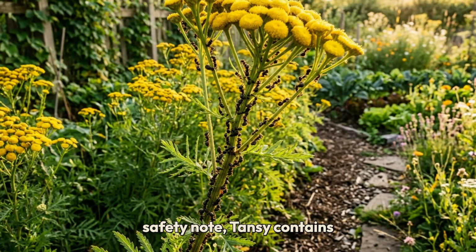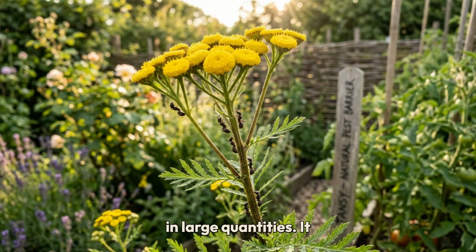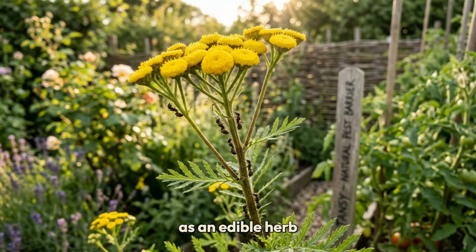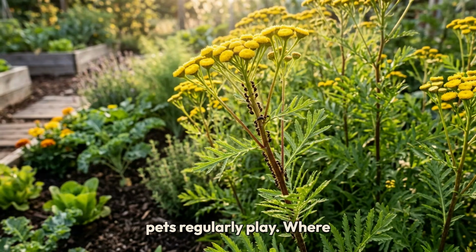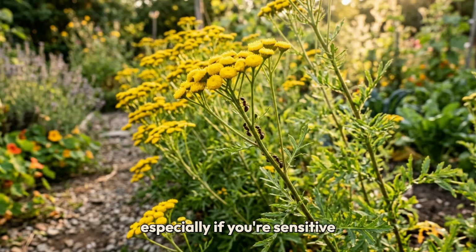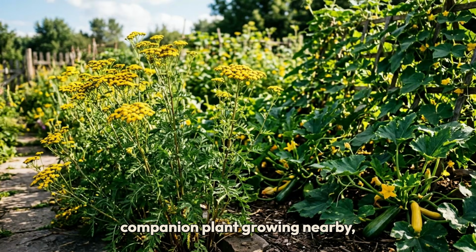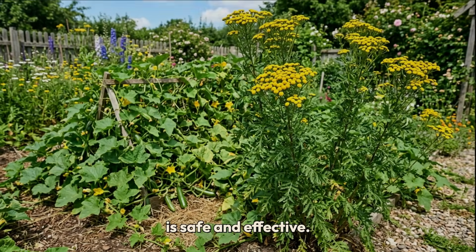The important safety note: tansy contains thujone, which is toxic in large quantities. It should not be used as an edible herb, and it should be planted away from areas where young children or pets regularly play. Wear gloves when handling it, especially if you're sensitive-skinned. But as a companion plant growing nearby, not being consumed, it is safe and effective.